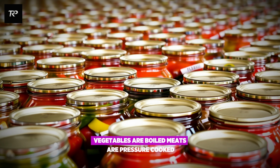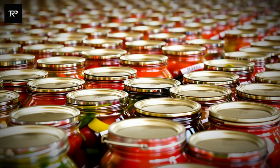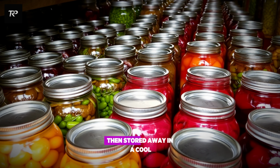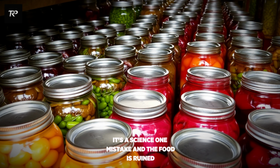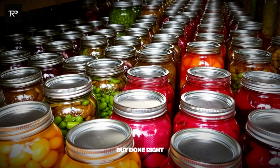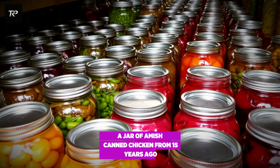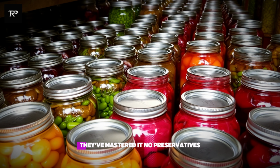Vegetables are boiled, meats are pressure cooked, fruits are sealed with sugar syrup. Every jar is sterilized, the lids tightened, then stored away in a cool, dark cellar. It's an art. It's a science. One mistake, and the food is ruined. But done right? A jar of Amish canned chicken from 15 years ago can taste as fresh as the day it was packed. They've mastered it.